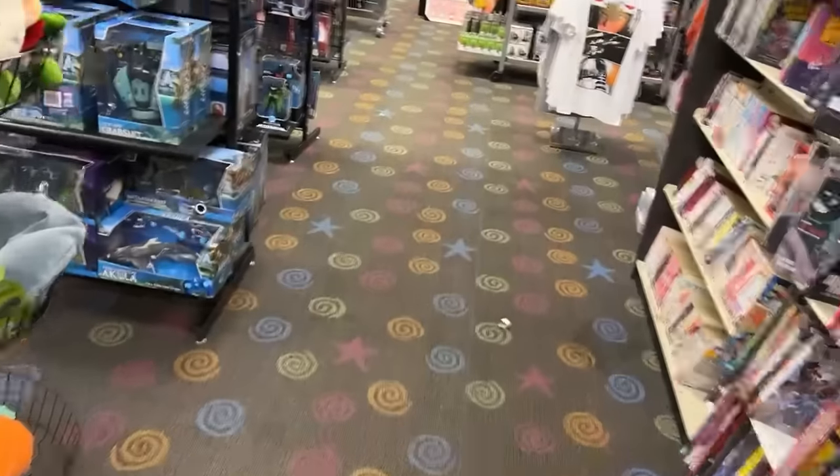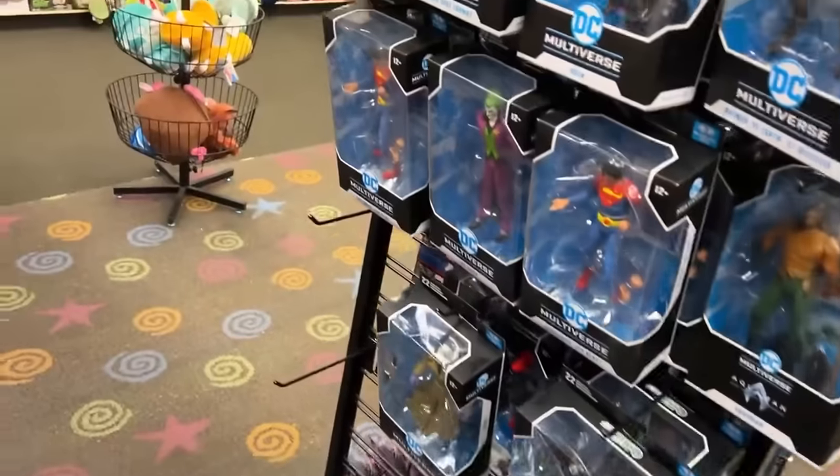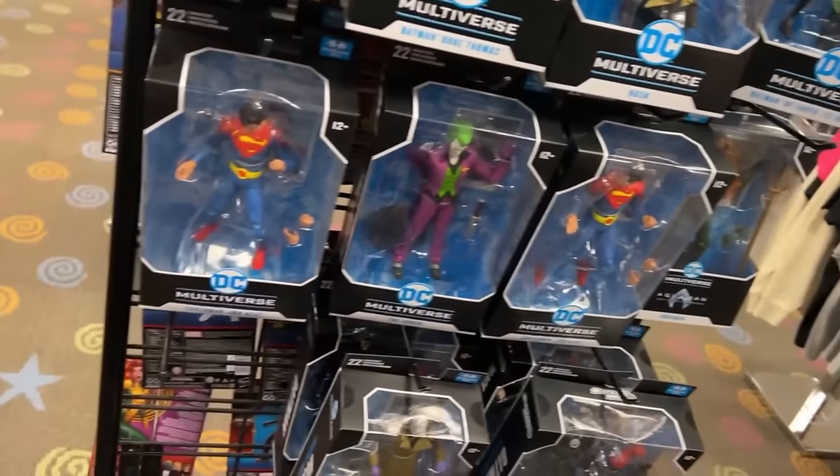Older Legends. Got one more section of McFarlane here. Let's see if we got any collector's editions. Someone finally got Sinestro. He hung back here forever. This is all older stuff. The Aquaman's the newest thing.